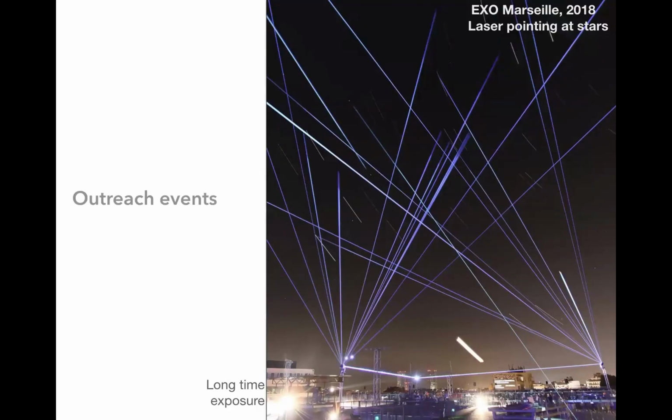So those are just two last slides about the outreach. I've carried out different projects with an artist. This is a long time exposure of a project that was in Marseille in 2018, where we pointed at different stars. And for each star, based on the information that I retrieved for the star, a music was composed individually for each of those stars. And we were looking at stars, black holes, planets, across the night.